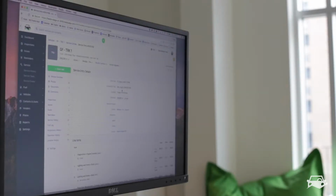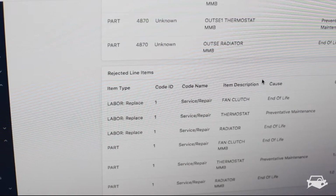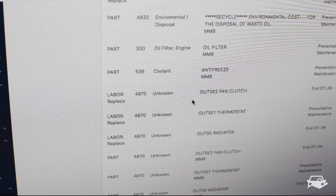Consolidated billing on the maintenance is absolutely crucial to us, and that we get a statement which we're able to reconcile and make sure that everything, what we thought was going out, is actually going out. So yes, the charging feature inside the Fleetio shop integration has made life very easy.